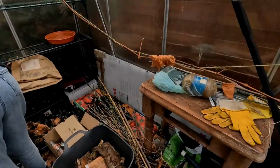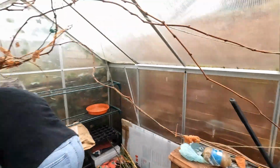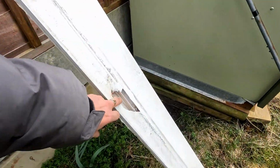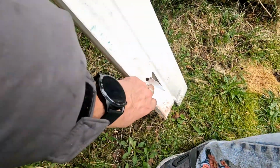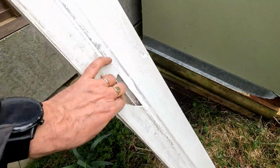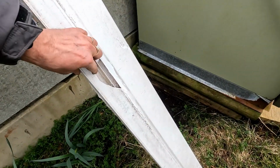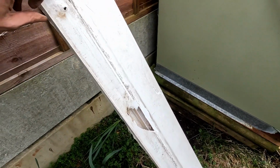Right, so that's just another area. I'm having a bit of a potter about and tidying up. This is the porch base. I'm not too sure. See where it was twisted. It's actually not gone through to the metalwork, has it? So it's not too bad.